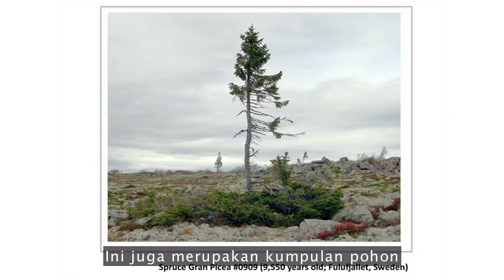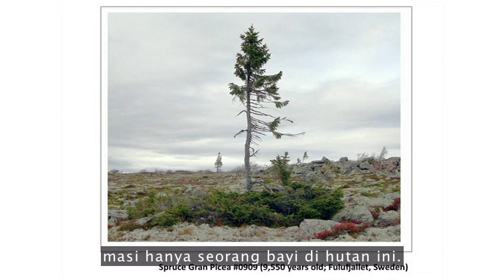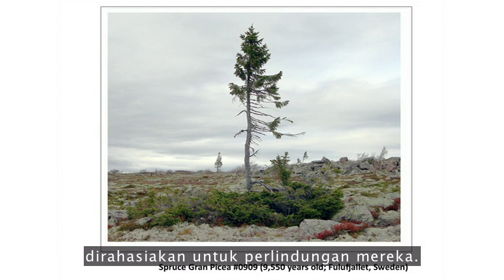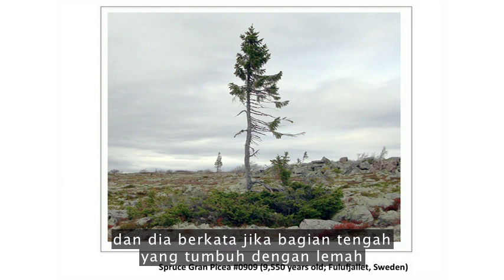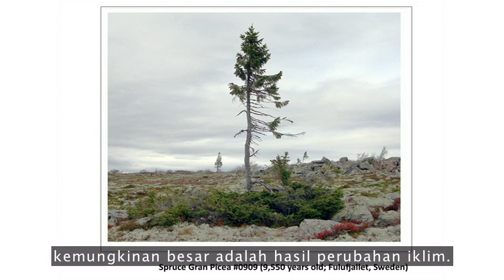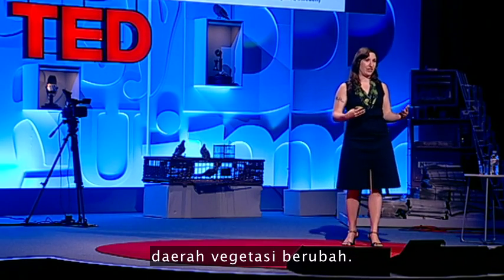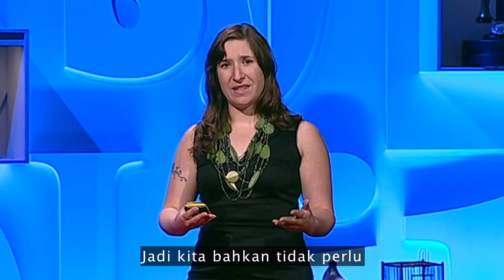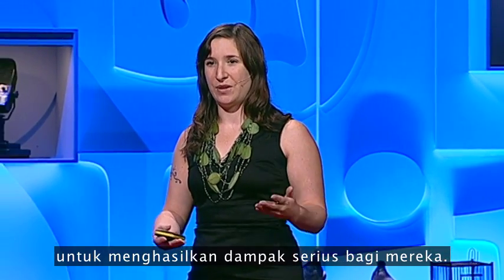This is a clonal tree as well. This is the spruce Old Tjikko, which at 9,550 years is a mere babe in the woods. The location of this tree is actually kept secret for its own protection. I spoke to the biologist who discovered this tree, and he told me that that spindly growth that you see there in the center is most likely a product of climate change. As it's gotten warmer on the top of the mountain, the vegetation zone is actually changing. So we don't even necessarily have to have direct contact with these organisms to have a very real impact on them.